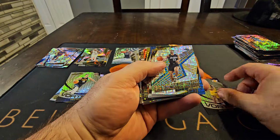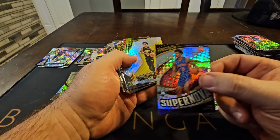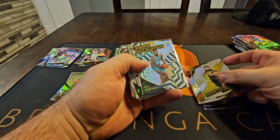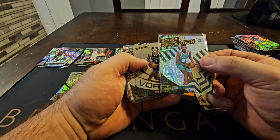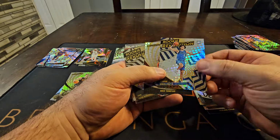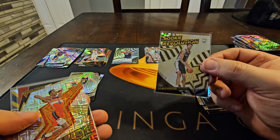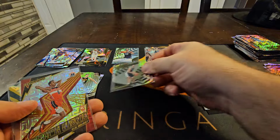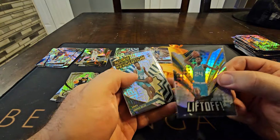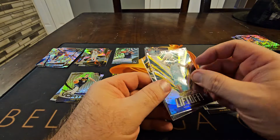Then just some rookie hits here. Jett Howard. Amen Thompson Supernova. It's a little more rare because we didn't pull as many of those. Shockwaves. Brandon Miller, Rookie Revolution Levels. There's our Wemby. Levels Bilal. Liftoff, Brandon Miller. And Brandon Miller, another Levels.